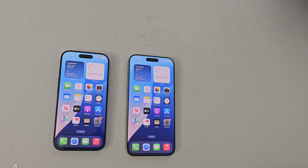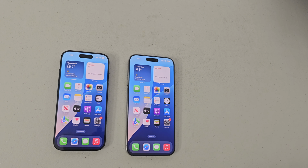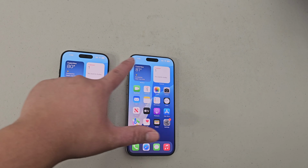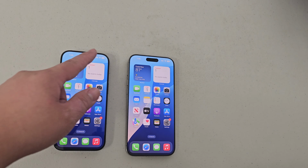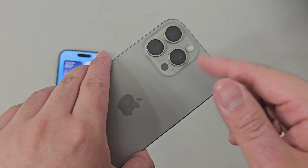Now, both phones are actually 460 pixels per inch, and the Pro Max actually has a bigger battery at 4685 milliamp hours versus 3582 milliamp hours on the 16 Pro. And as you can see, there is actually some battery drain. I actually did charge both of them to full, but there's actually more battery drain on the 16 Pro than the 16 Pro Max. And yeah, in the back, nothing has changed.